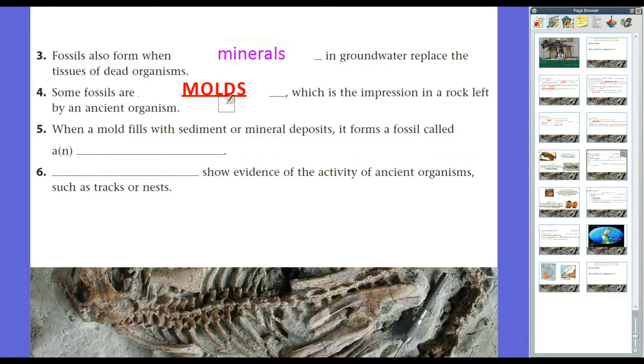They're impressions in rocks left by ancient organisms, and this is how these form. A mold is kind of like a Jello mold. So you go to make Jello, and you're going to make a Christmas tree, like at Christmas time. So you get the mold and you pour in the Jello, you throw it in the fridge, and it hardens up or gelatinizes.